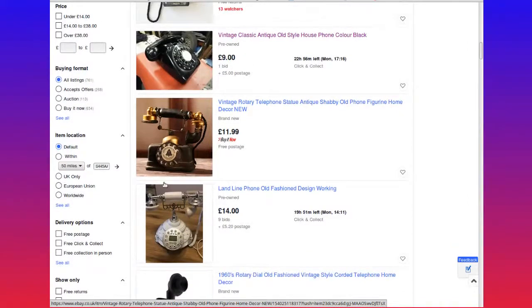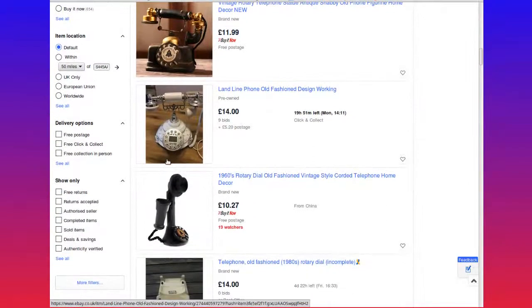Again, another one of these horrible resin monstrosities. Don't touch it with a barge pole, it's not even a phone. Next one down, something that looks old, really isn't. Landline phone, old fashioned design, working.